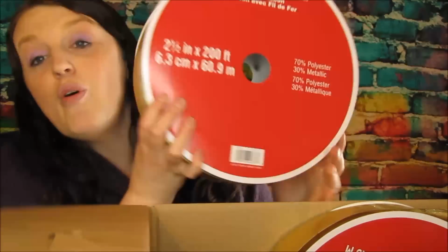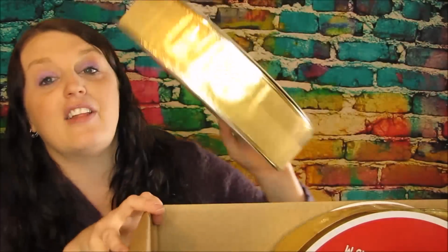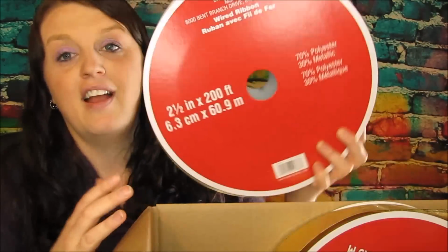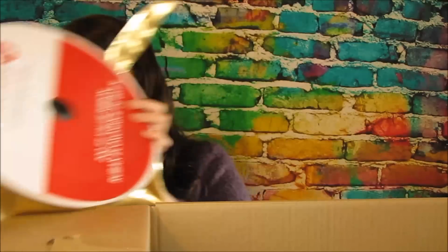So, let me clear this box and I'll show you guys. Okay, next here is my second box. This one is not filled to the brim, but there's a lot of stuff in here. Look at that. So this is kind of what I was eyeing up last time. It's 200 feet of ribbon, the gold ribbon. There is a ton of it. Oh my God, there is a ton of it. I don't know what I need with 200 feet of ribbon, but I got 2 of them, so I got 400 feet of this gold ribbon. So I'm definitely gonna learn to make a wreath with that, and there is a ton of stuff in here.